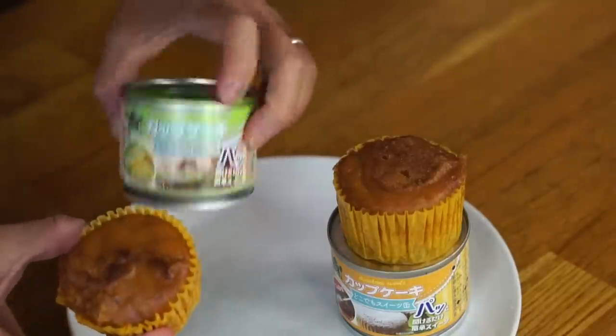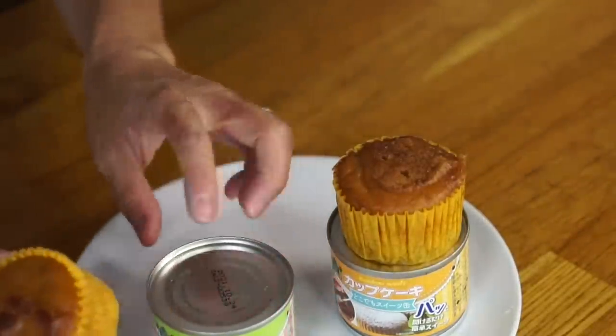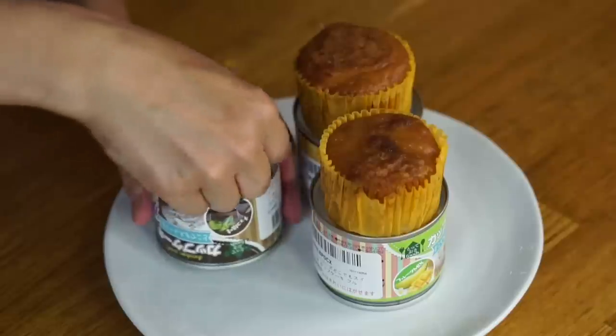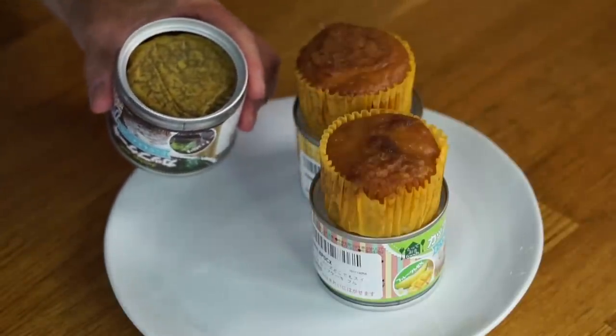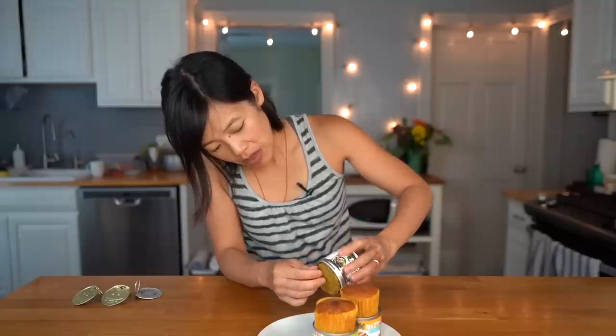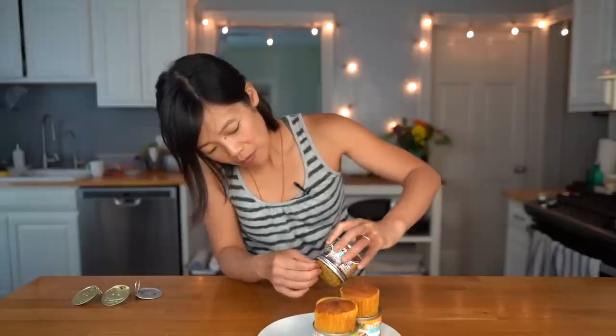Okay, there's the fruit. It looks pretty similar to the maple. Doesn't smell similar though. Save the best for last. Chocolate. Same yellow liner and same difficult to get out. Ooh, this one smells nice. Nice and chocolatey. So you gotta tug pretty firmly on the wrapper here.